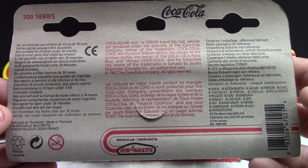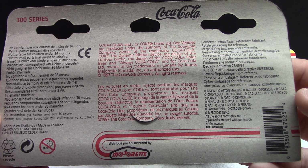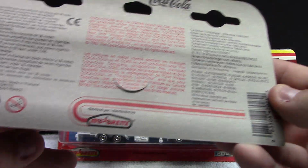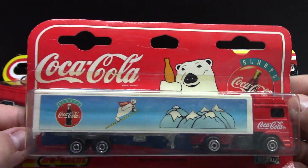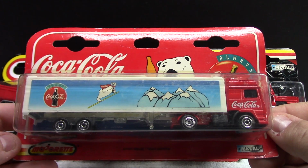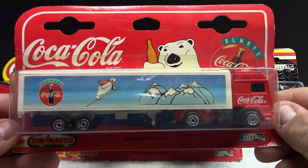This is their Coca-Cola version. I think the dates were about 90s. Yeah, 91. There's a licensing date here. In and around that era, they make pretty nice stuff. A lot of big rigs and stuff like that. So this one here, obviously, you can see it's a Coca-Cola transport truck.